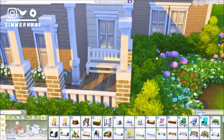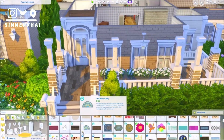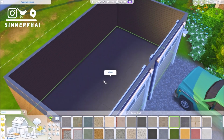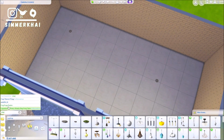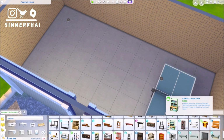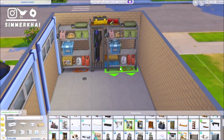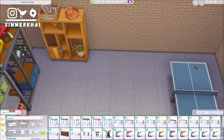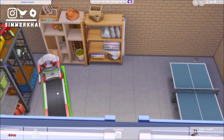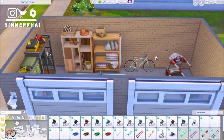But anyways, I'm starting off to decorate with the exterior now and also starting off with the garage. And as you can see, I added in a bench just now with a carpet because I forgot to put the carpet in the earlier part of the video. But for the garage, I added in a lot of storage unit shelves that I used from, I think, Strangerville pack, Laundry Day pack, and also Island Living where the scuba diving kits are.